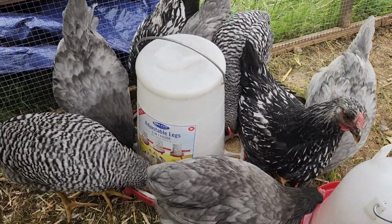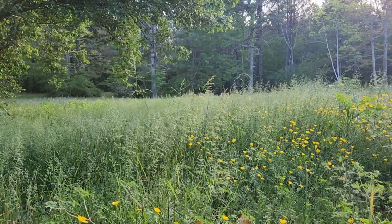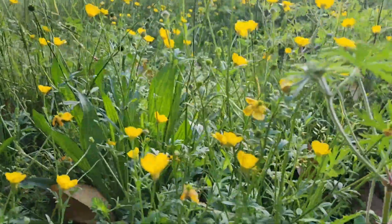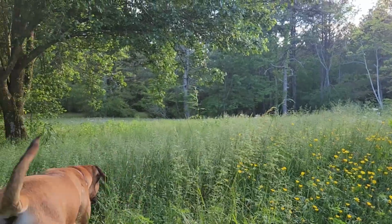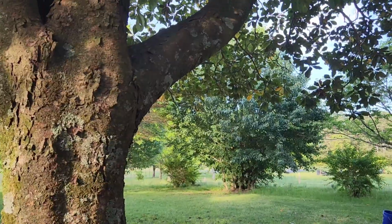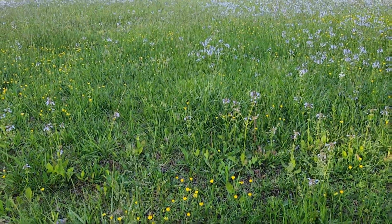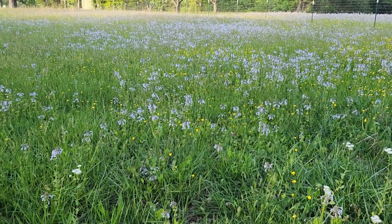Adding chickens changed everything about how we work the land. We're thinking more about fencing, compost, shade, pasture rotation. Eventually, we're building chicken tractors so they can graze with the sheep, let the chickens break up manure, eat ticks, and fertilize as they go. That's the big vision. It's starting to come together. Slowly, but that's the beauty of homesteading.